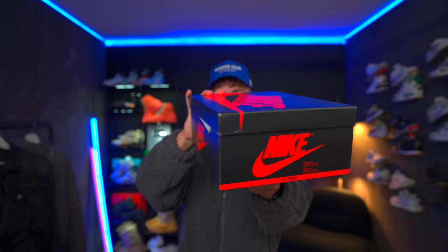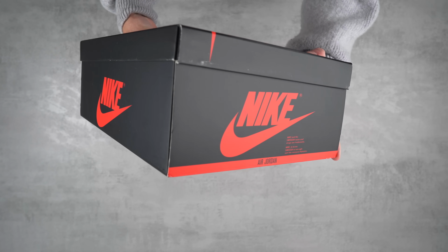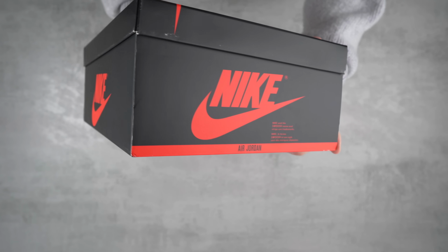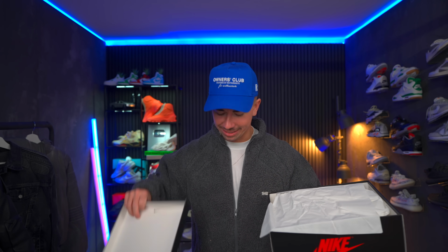We got a nice crispy Jordan 1 box. You can see all of the details. I think there's even like some cool details about the box that make these as close to the originals as possible. Like you can see it says Air Jordan instead of Jordan 1, which is cool. It also feels like a very solid box. Like this is a little bit thicker than the regular one. So they're going hard with this pair of shoes. So let's see what we got inside.